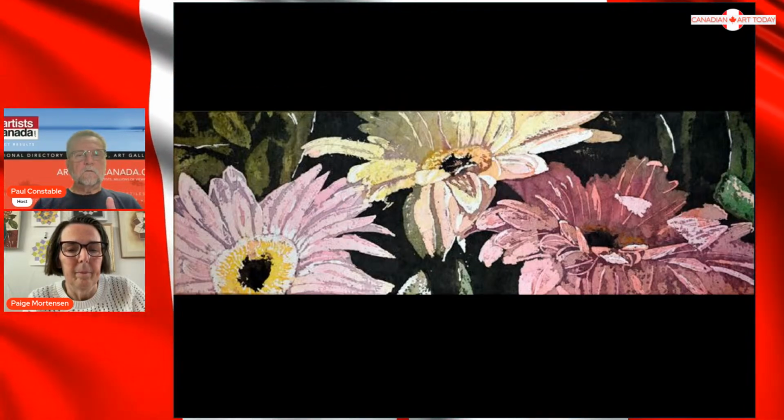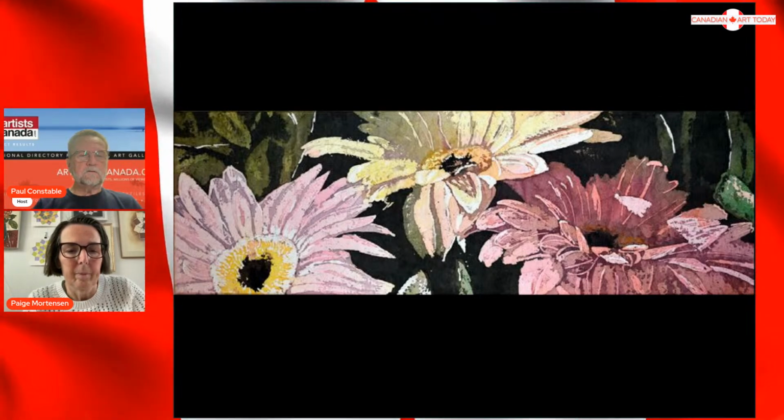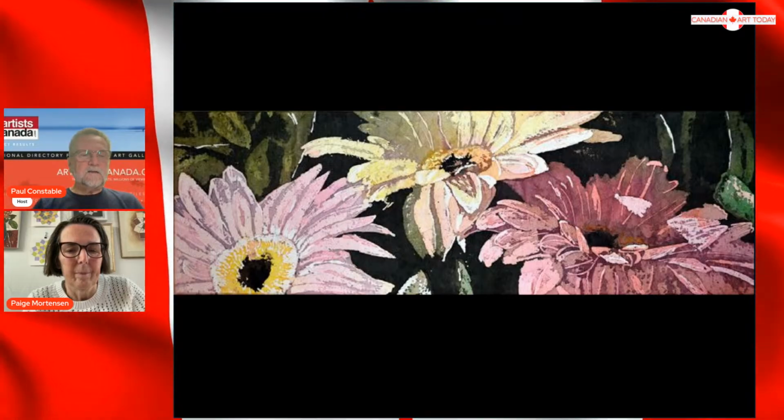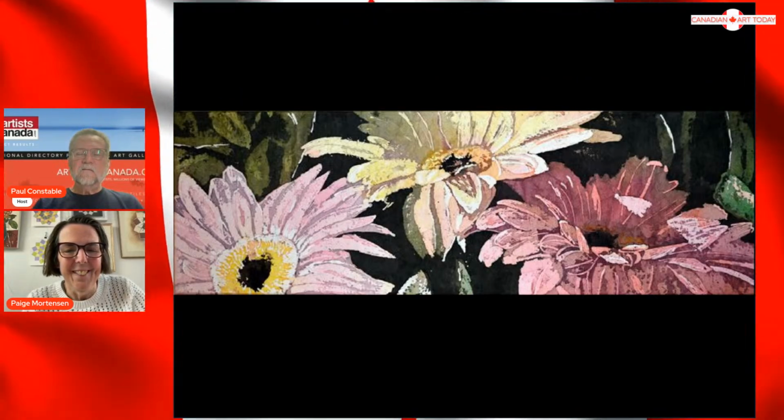So again, you start with the light areas and wax those in, and then you just keep slowly building your layers up on the flowers, waxing and waxing and waxing. No, they have a really nice life to them.